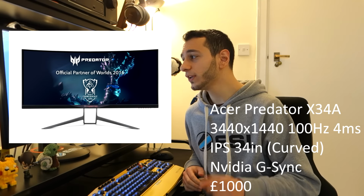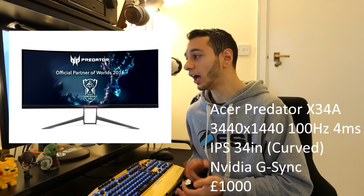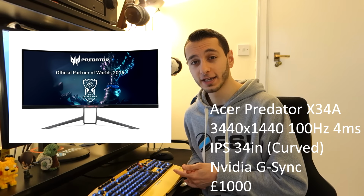Finally, the big baby is the Acer Predator X34A, a curved 3440 x 1440p display, runs at 100 Hz, has an IPS, is 34 inch, has G-Sync, 4 milliseconds, at a whopping £1,000. So those are the monitors I would recommend for 2016-2017.